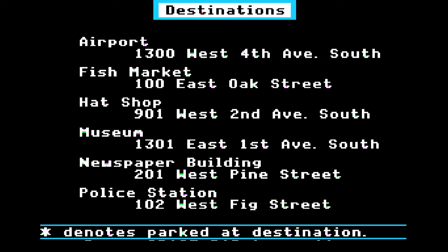I want to say that the airport is nearby. I mean, that airport's that big freaking building. That does make sense that the airport and the factory are located near each other. The hat shop, 901. Oh, right, so these addresses, the top of the map is like 900 and the bottom's 14 or 1500.